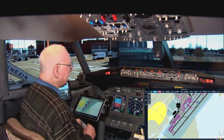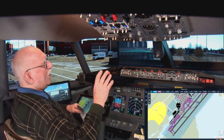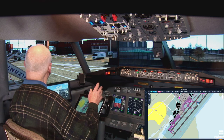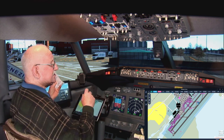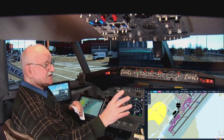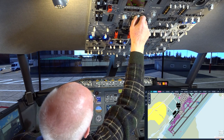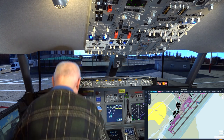Okay, I think everything's checked out. So what we need to do now is get ourselves ready to do a pushback and start. Which engine would you like to start first? Number one on the left or number two on the right? You'd like to start number two on the right? Okay. So what I'll do is switch this then to generator two in preparation.